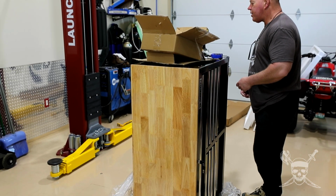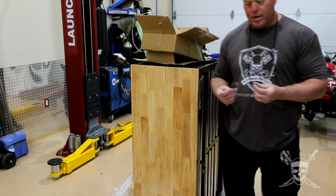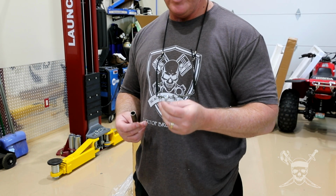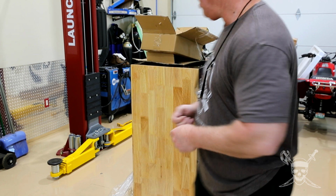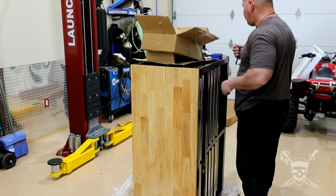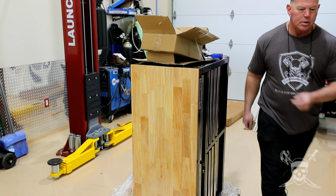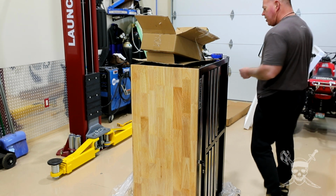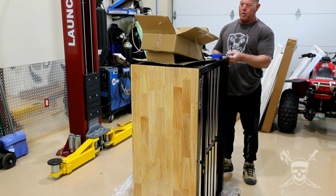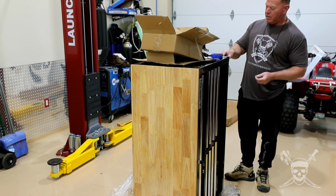Okay, so a little minor development. If you see, these are the nuts that come with it to put the casters on. 12 fits fine. Well, when you're putting in the top, I don't know if you can see this, but when you put it in the top, you can use this, everything fits.